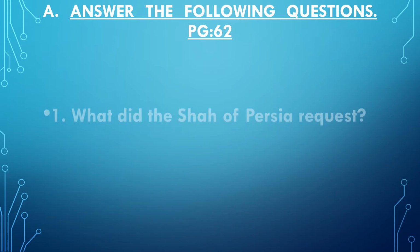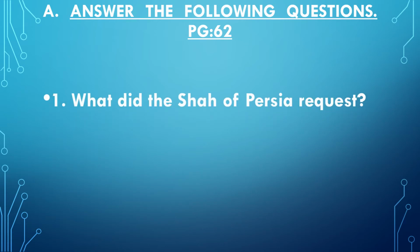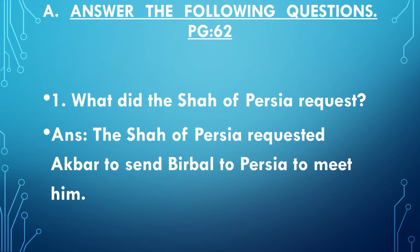Let us read number 1 first. What did the Shah of Persia request? Now, if you turn the page and look at the passage carefully, you will find the answer there. I would want you to try and do it yourself first. In case you can't, here is the answer for you. The answer is the Shah of Persia requested Akbar to send Birbal to Persia to meet him. So you are going to copy the question, leave a line, copy the answer and leave a line. Then let us see number 2.